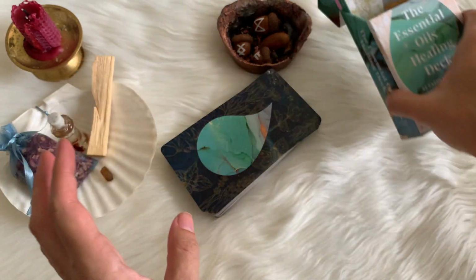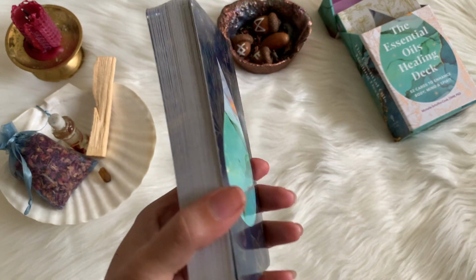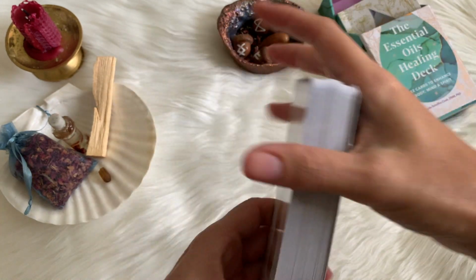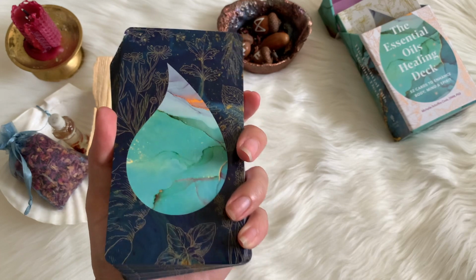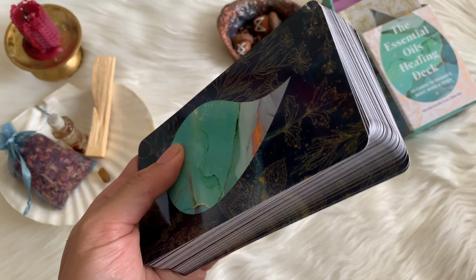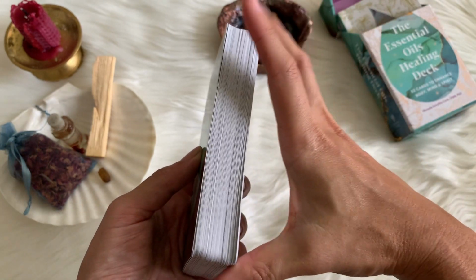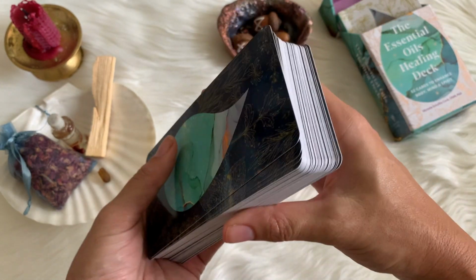I'm going to put this back in here. Okay, so 52 cards are here. They seem to fit fine in my hand, but they are a little bit tall. I'm going to use a regular size tarot deck as comparison. But for me, my hands aren't big enough to side shuffle like this. I have to top shuffle.